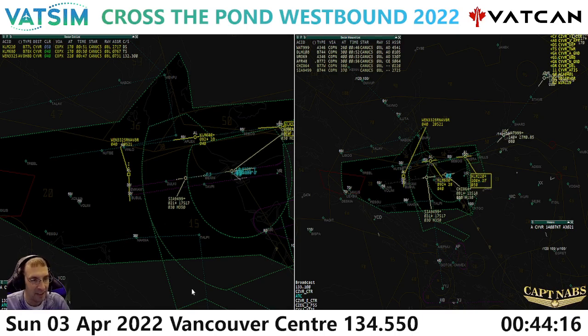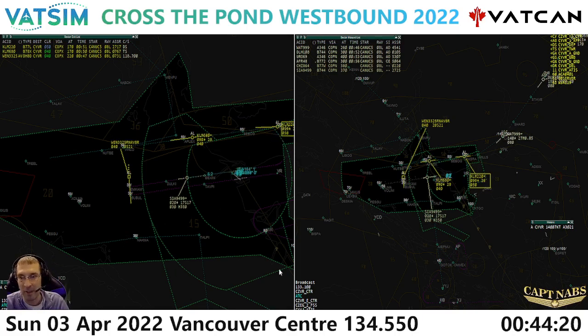Okay, so he's flying the RNAV, which is going to keep him nice and square. I forgot to get this guy down because I focused too much on what was going on here, but that's okay because that just buys me some time to get him behind the Encore anyway, so it works for me either way.